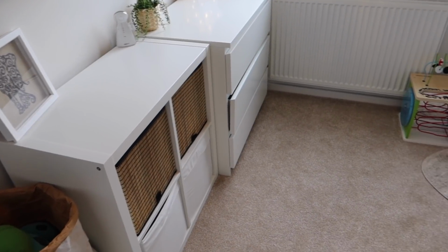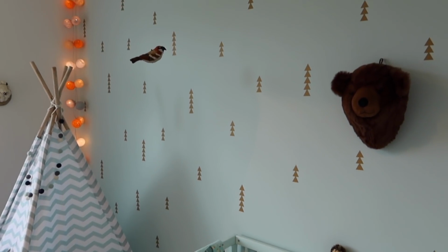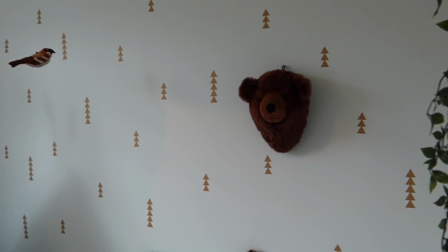But yeah, that is a tour of Stan's bedroom. We've just got a neutral carpet, and then it's mainly mint themed, white, bit of wood thrown in, and woodland and adventure. And yeah, we're really pleased with it, and I hope you like it too. So that is the end of this little bedroom tour. I really hope you like it.